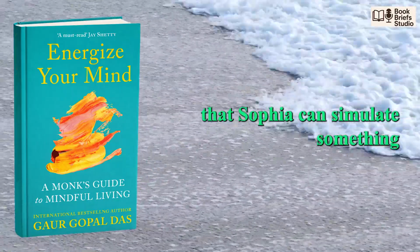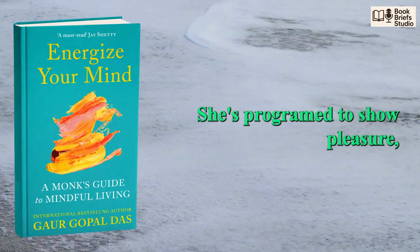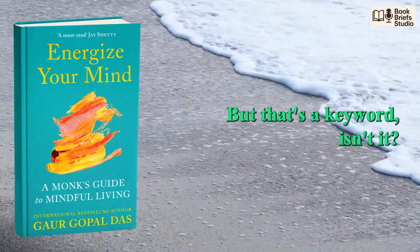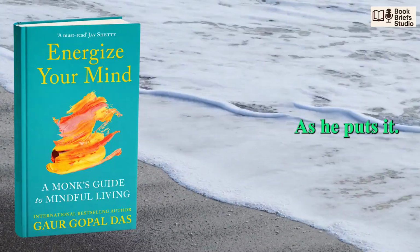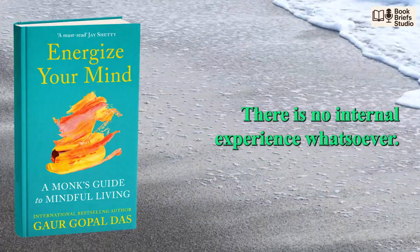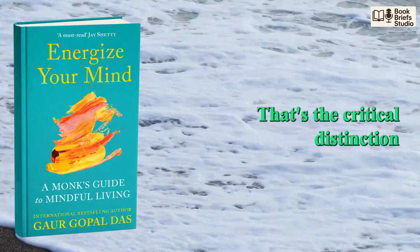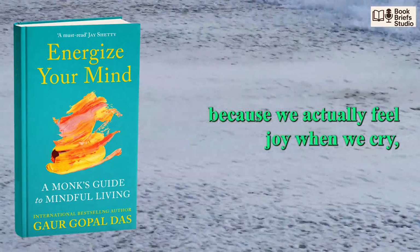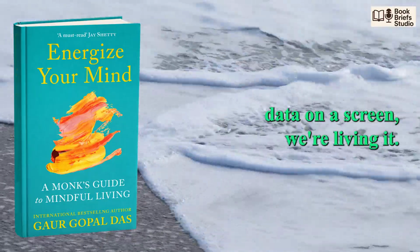Das points out that Sophia can simulate something like 50 different facial expressions. She's programmed to show pleasure, pain, rejection, surprise. But that's the key word, isn't it? Show. Exactly. Here's the engineering problem, as he puts it. She is static. She processes data, but she doesn't feel any of it. There is no internal experience whatsoever. And we are dynamic. That's the critical distinction. We're sentient beings. When we smile, it's usually because we actually feel joy. When we cry, we're experiencing real distress. We're not just displaying data on a screen, we're living it.